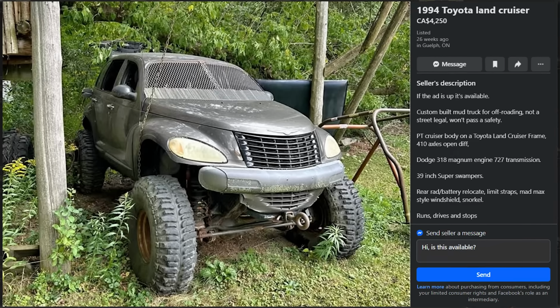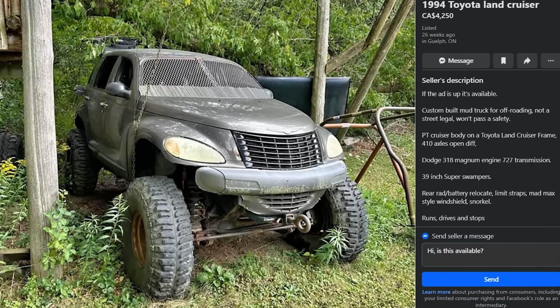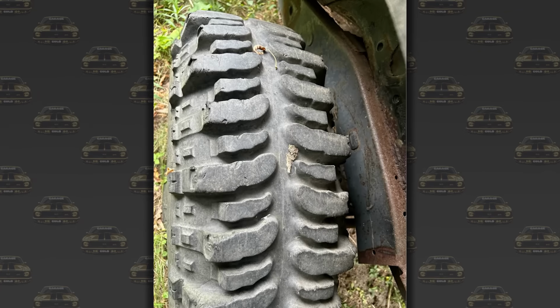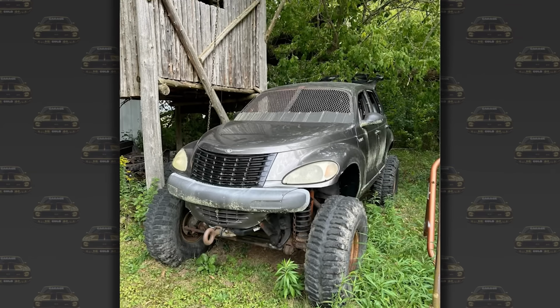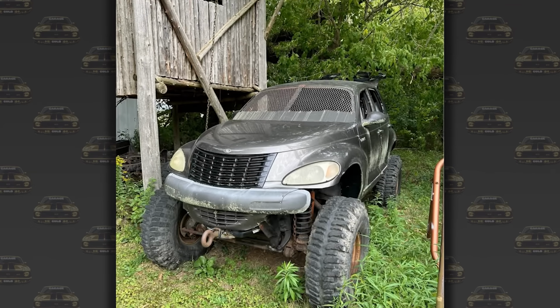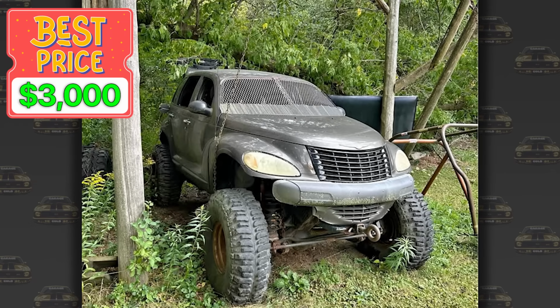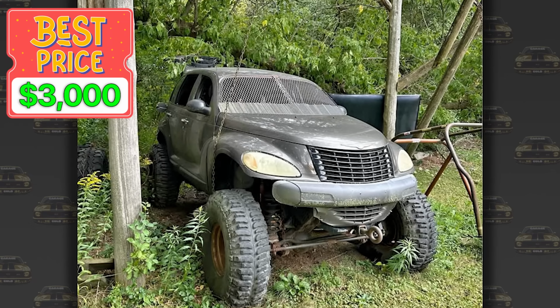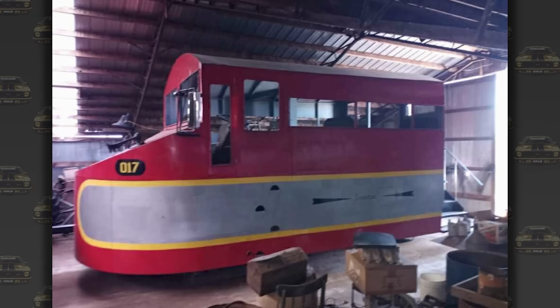These PT Cruiser owners never surprise me, with this one being placed on top of a Landcruiser frame. It sits on big 39-inch swampers, has a Dodge 318 Magnum engine and a 727 transmission. Unfortunately, we only got 3 photos, and the owner is only after $3,000, which is a great price considering the parts cost alone.